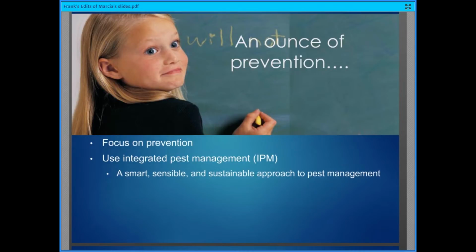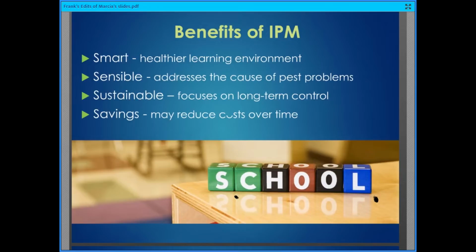The benefits of integrated pest management in schools are: it's smart because it provides a healthier learning environment for children, and it's sensible because it addresses the root cause of pest problems. And it's sustainable because it provides better long-term control of pests. And there are savings in the long term. Correct implementation may reduce energy costs and may also reduce pest management costs.